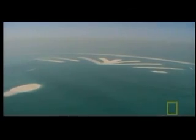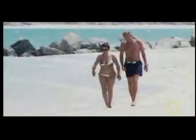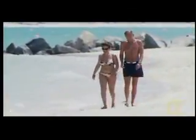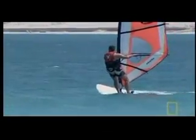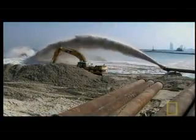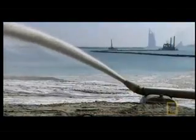At the same time, faith in this tiny emirate is restored. Dubai emerges as a safe haven in the Middle East. Beaches fill up again. Business resumes. The Crown Prince's gamble to continue construction has paid off. But there's still a deadline to meet. The island must be built by 2006.